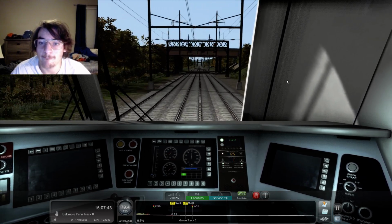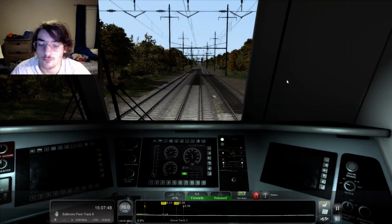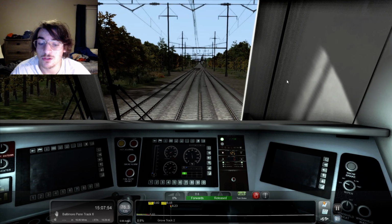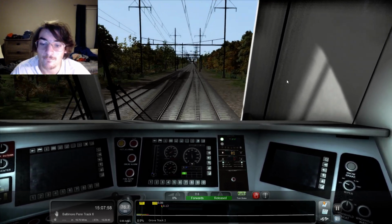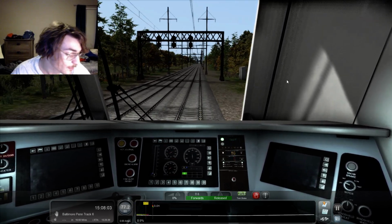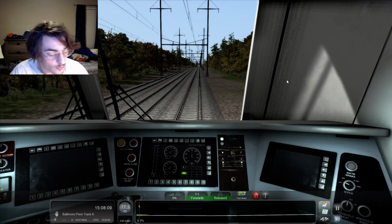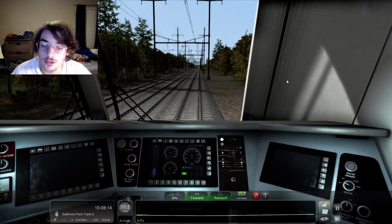There's our cab speed. So cab speed should be 80. Alright, cab speed was not registered yet. But we're going to continue 80 until it comes back up. There it is. Okay. Alright, so now we are on track number 1. So we should have about 95 miles an hour. So our speed goes back up to 100.